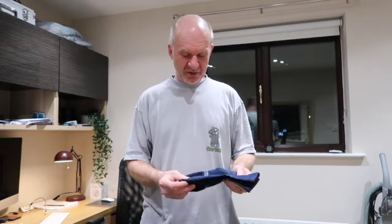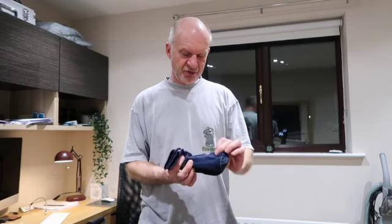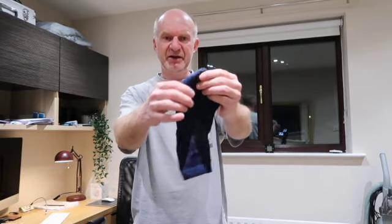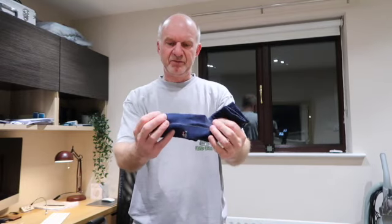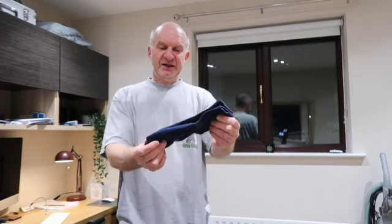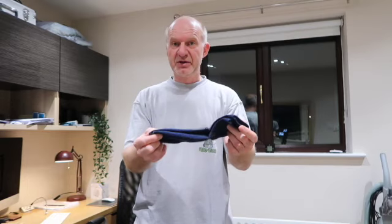Start at the bottom, socks. These are Danish Endurance, and they've got bits of padding in different places on the socks. So they've got padding here and on the heel. They're not too tall either. The padding also extends around the top of the foot, and I find that they're quite comfortable in cycling shoes.